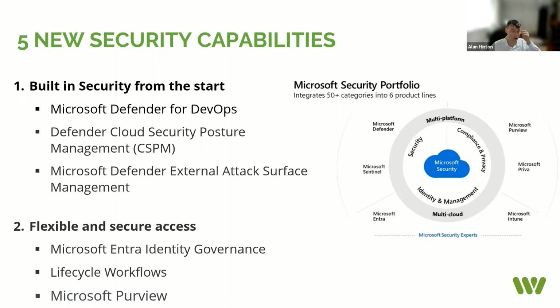So you may be part of, for whatever reason, a few different cloud solutions. Microsoft can help with finding those weak spots across your cloud configuration, help you strengthen that, and offer suggestions and things you can do around that. So that's the Cloud Security Posture Management.